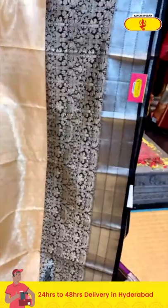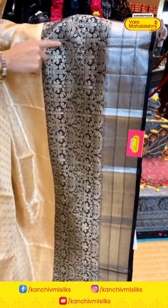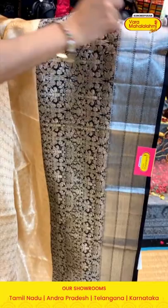Making your sari look even more stunning is the black color border. It has intricate detailings, so we have florals and curvy checks, beautiful silver zari work is there, and then we have small diamonds, small zigzag lines, and again small diamonds. All this work is in silver zari.